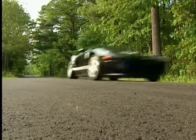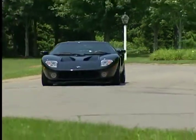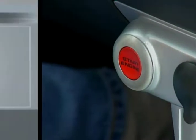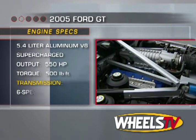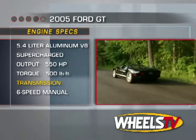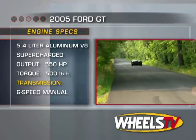But the Ford GT is all about performance and exclusivity, since only 3,500 units will be built over a 2-year production run. It's powered by a hand-built 5.4-liter all-aluminum supercharged intercooled V8 that produces 550 horsepower at 6,500 RPMs and 500 foot-pounds of torque at 3,750 RPMs.